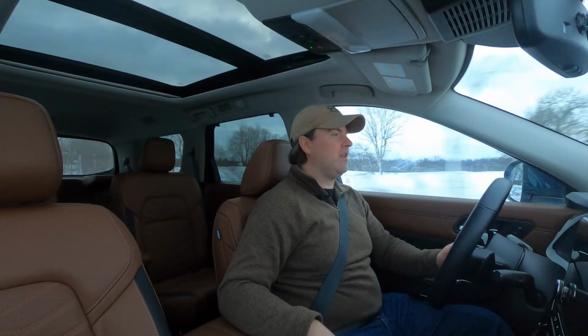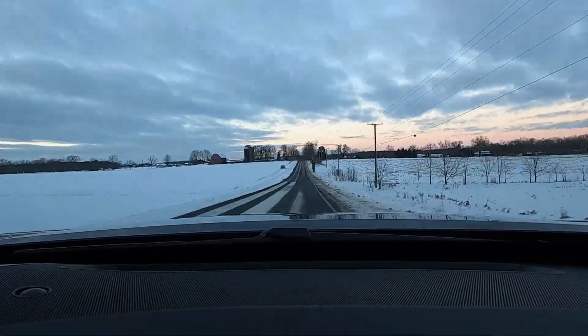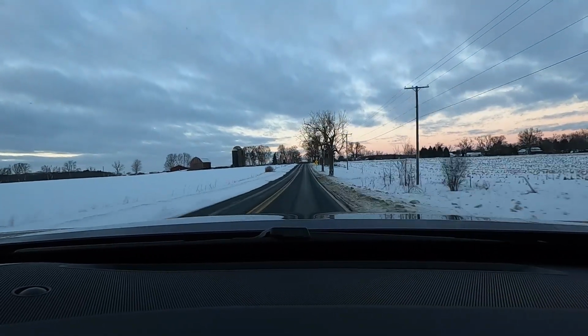Now, that was in the auto driving mode. If I shift it to eco, it's going to be a little bit slower with the throttle map and a little bit more hesitant to kick down a gear, but if I floor it, once you get the kick down, you still get the good pull.